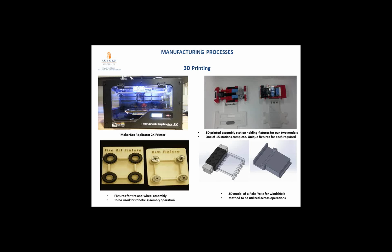And lastly, in the bottom left, this particular windshield that was part of the build, it was misplaced many times. And the fixture on the right was produced to error-proof that assembly process so that it couldn't be built wrong.